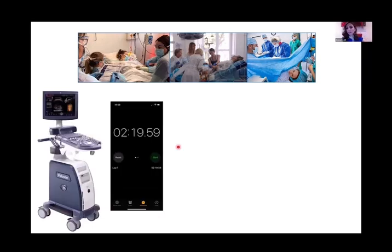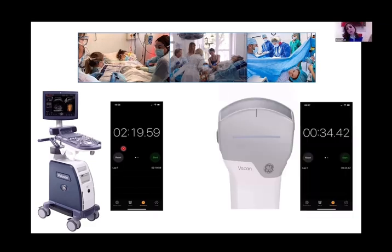In obstetric emergency, one of the key advantages of the use of handheld ultrasound is the speed of access. So we did this experiment where, in fetal bradycardia, you need an emergency cesarean section. Conventionally, you have this high-end ultrasound, you bring it to the theater, you plug it in, and it took about 2 minutes 20 seconds until we could do an ultrasound scan in an emergency situation, while when we did that using the handheld device or POCUS, it took about 30 seconds, so it saves time.